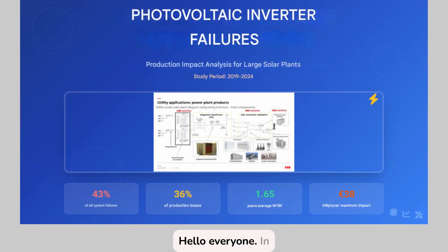Hello everyone. In these videos, we'll see the technical and economic impact of failures in photovoltaic inverters, one of the most critical elements in a utility-scale solar plant. Using real data collected between 2019 and 2024, we'll see why these failures represent a constant threat to energy production and the project's financial statements.